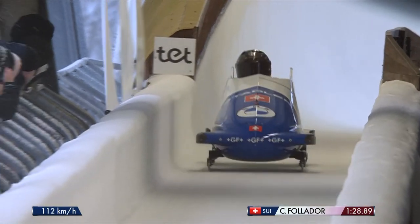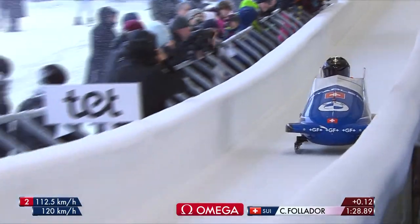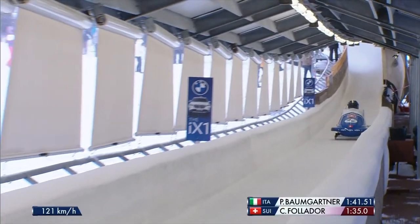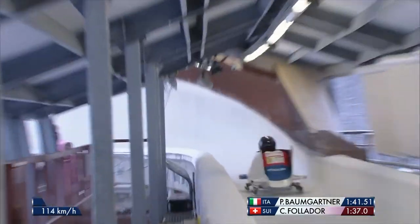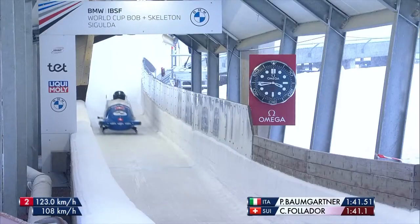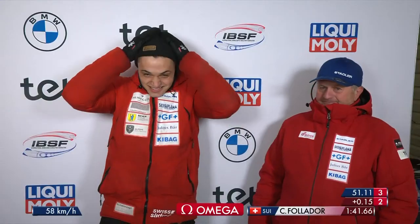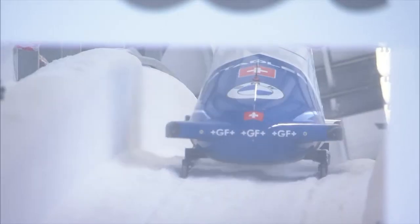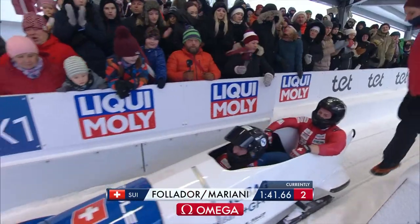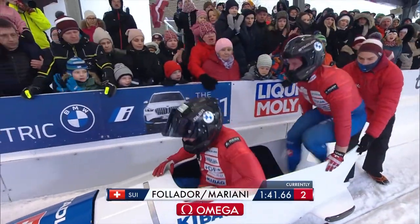Very late, Follador. Hanging in there, 1200s back. Hasn't got the speed that we saw from Baumgartner, who was quickest all the way down, apart from the start. Not going to get him. Follador is going to slip one. He does. Drops back. So Patrick Baumgartner stays in the leader's box, and Cedric Follador, 11th place yesterday, may well end up in 11th place today.